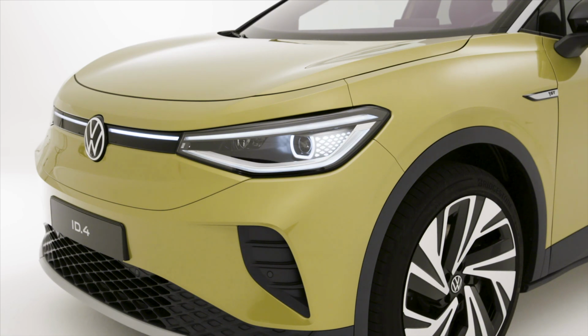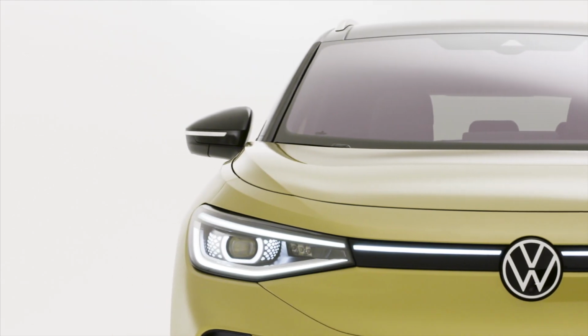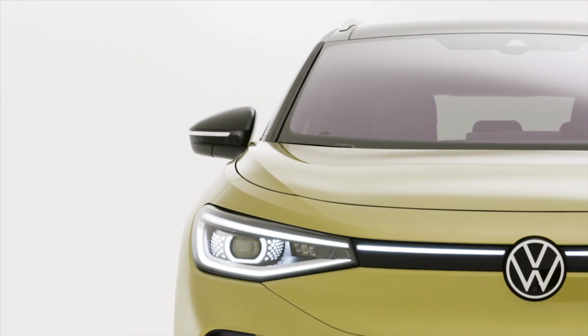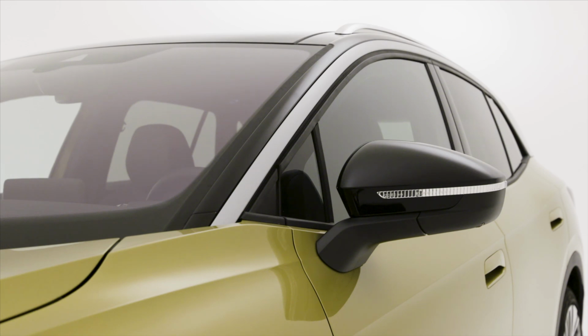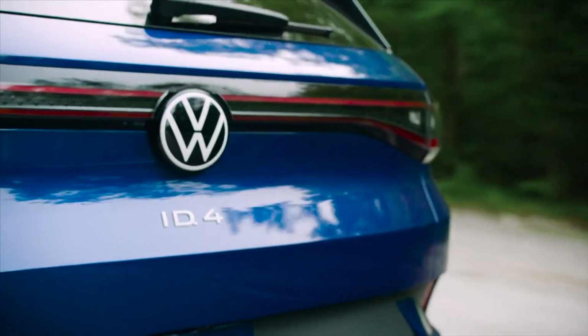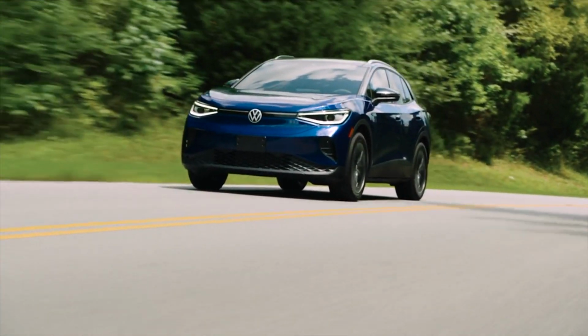Time to look at design. Externally, there's very much a family resemblance to ID3 at the front, with a longer wheelbase than you'd get in an internal combustion engine SUV. This, of course, is made possible because the car is designed on the Volkswagen Group's MEB platform, and there's no need for any bulky engines up front. The lack of engines also means that, like many other EVs, the ID4 has a great turning circle, 33.5 feet in radius. That's larger than smaller cars than the Chevrolet Bolt, but significantly better than the turning circle of the Tesla Model Y, for example.